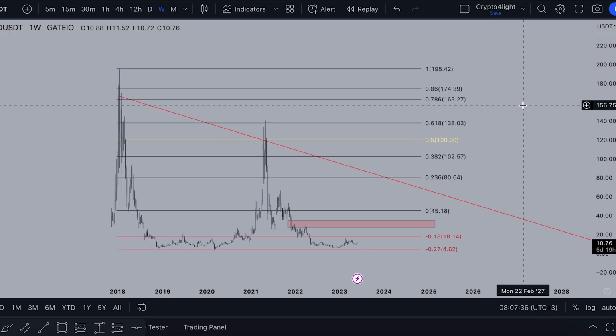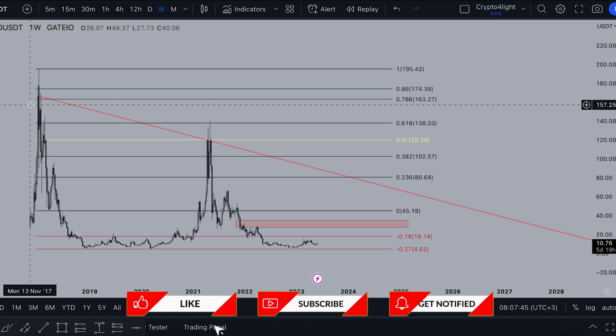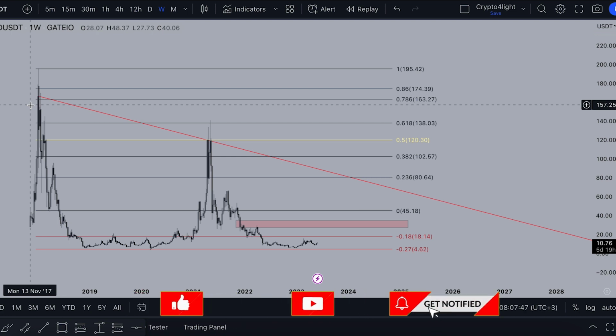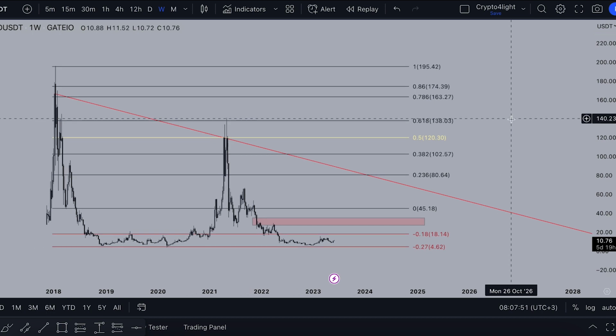Alright guys, so this is a really bullish chart. If you take a look at this chart on the weekly time frame, it's all the history for NEO since November 2017. You see how it works. And I think this coin, based on the Chinese narrative, can really pump so hard, even this year.